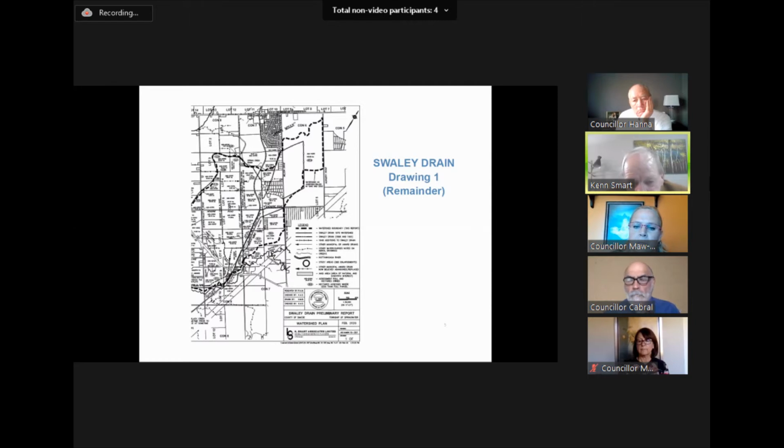But there would also be a share of that cost distributed to the municipality and to the agencies. I think maybe some of you will remember that in my scoping report, I suggested that roughly a third of the cost of any work on the Swaley drain be assessed to the municipality and to the agencies. Like if there was a $300,000 project, the municipality would probably have a cost of $100,000. Between the agencies, the county, there could be somewhere in the area of $30,000. So the balance is what's assessed to the landowners.